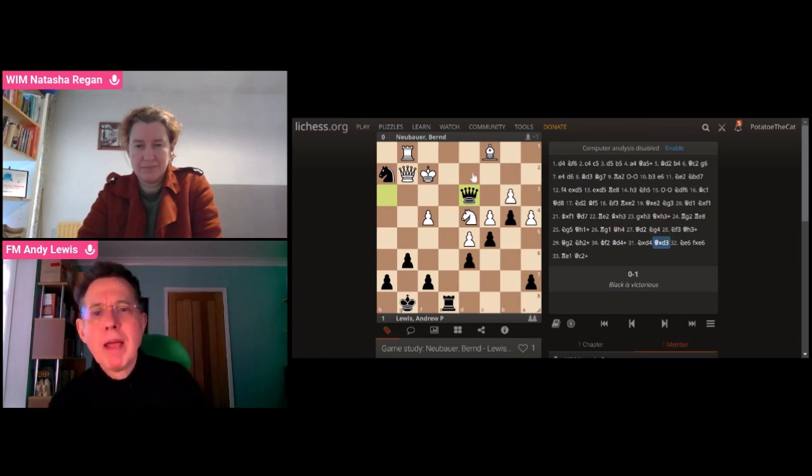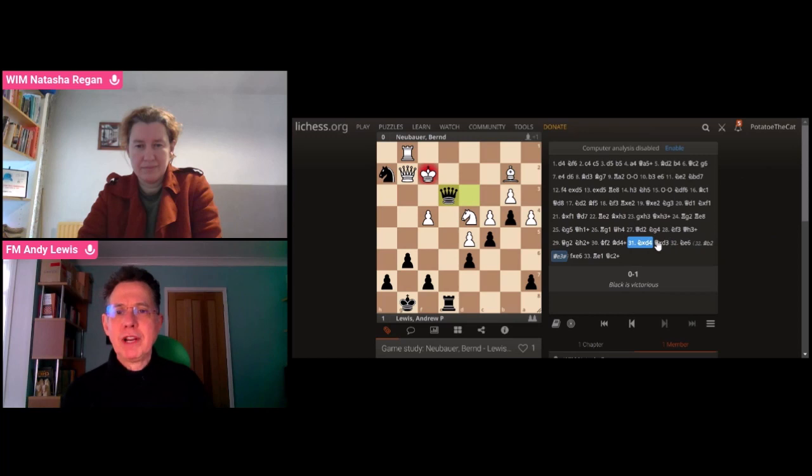So let's just look at what might go wrong immediately if White makes a misstep. So White might make the move bishop b2. Okay, and that would be a horrible move because of queen e3, which is actually checkmate. Going back here, so that knight is useful there on h2.